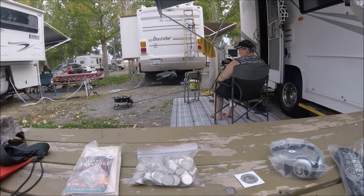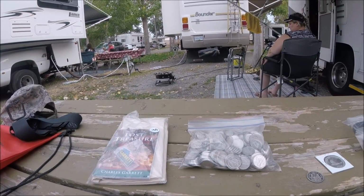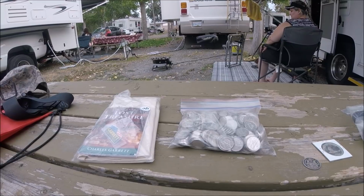Hunt's over now. It was a good hunt. Had a really good lunch there. It was catered. It was really good. Very good. Well worth it. Okay, this is it. Treasures in the Sand 2018 Penticton Hunt.